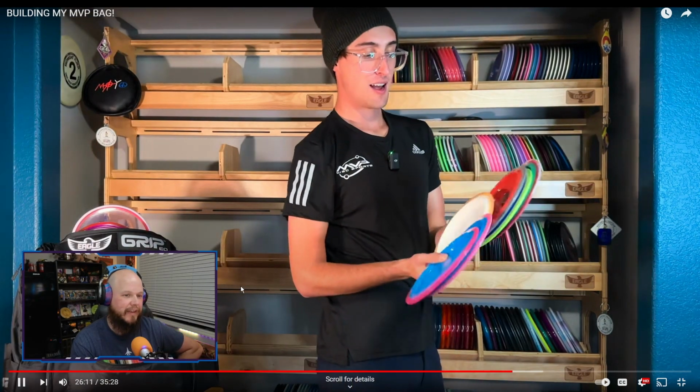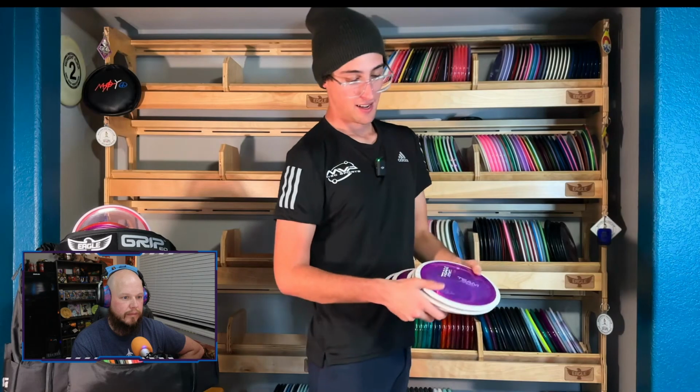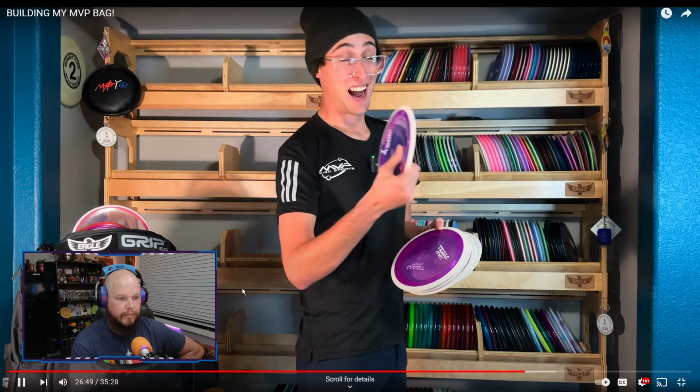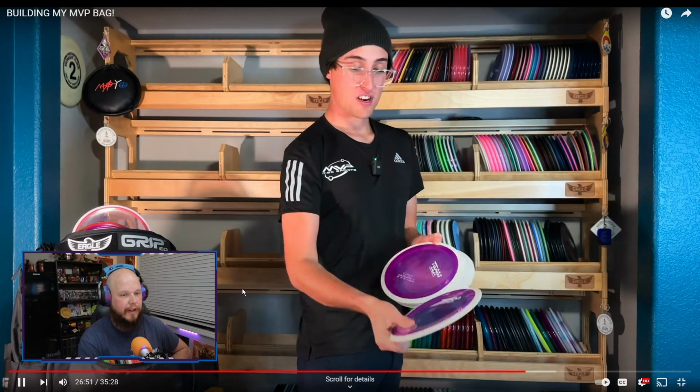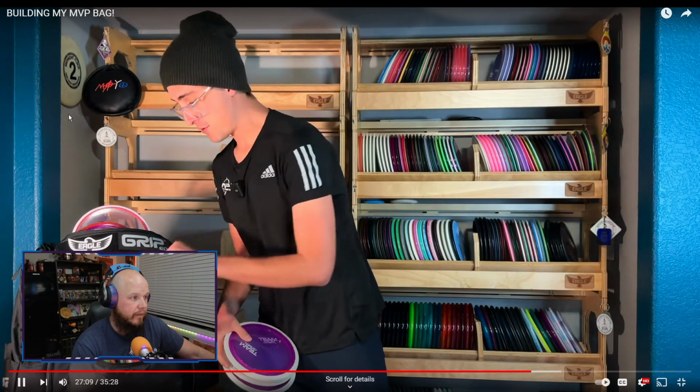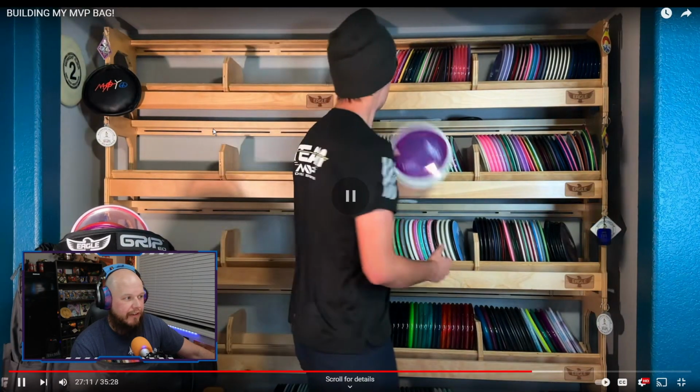These are all Neutron. I need to do some testing with these ones. These are Proton Time Lapses. I don't believe that these are released yet. I really like the feel. I know that these are going to be very overstable, kind of like a PD2 slot. I'm really looking forward to giving these Proton Time Lapses a try.